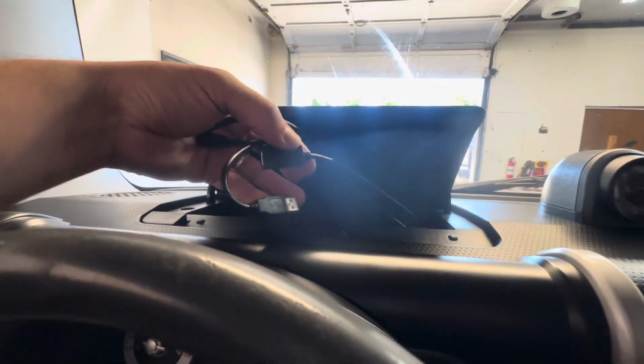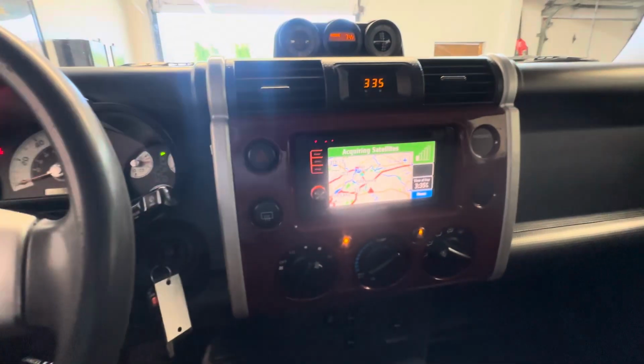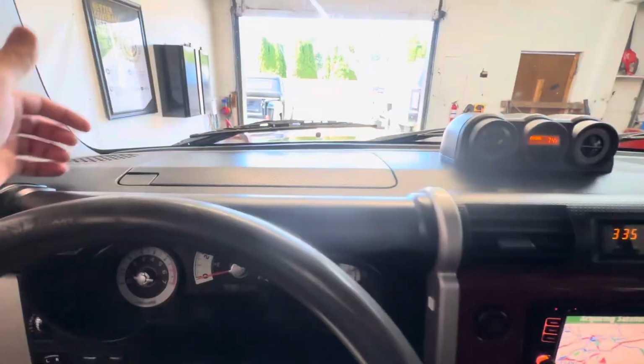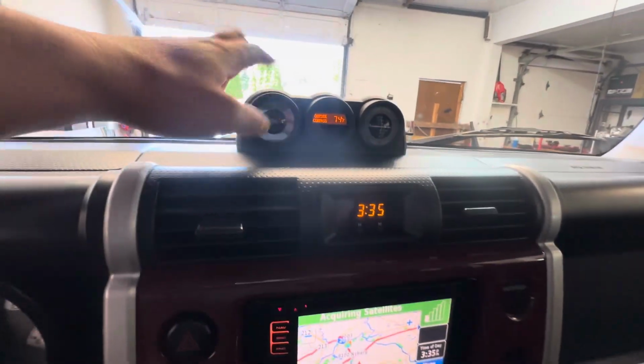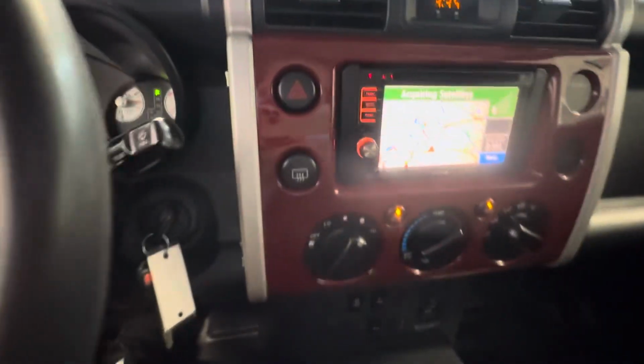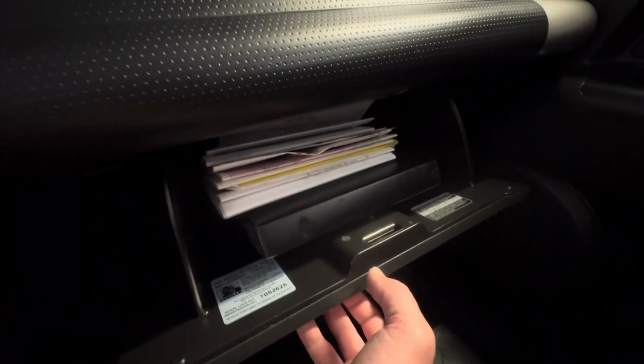There's multiple USB ports and connections up here that connect into the radio. That way you can have a cell phone planted up there if you wanted to. And then it has all your gauge cluster here. And then in here you've got a ton of receipts and the original owner's manual.